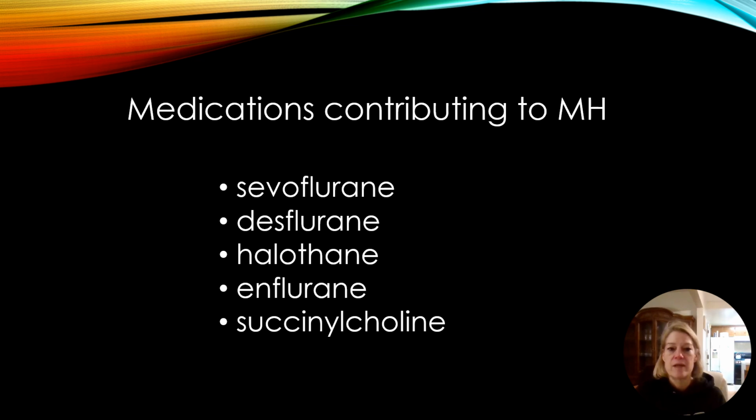Halothane is also an inhaled anesthetic gas. It may not cause enough muscle relaxation, so an additional muscle relaxing medication may be needed. Enflurane, an anesthetic gas, was taken off the U.S. market because it was linked with causing seizures and increased depressed cardiac activity. Succinylcholine is a muscle relaxant medication that's given IV during induction or intubation and during surgical procedures. All of these medications have been found to be causative factors in people who are predisposed to malignant hyperthermia having an MH event.